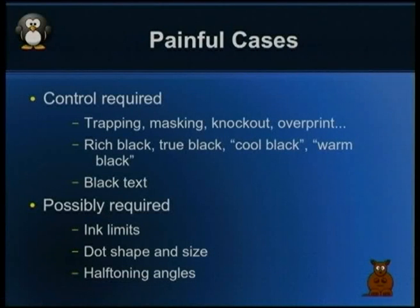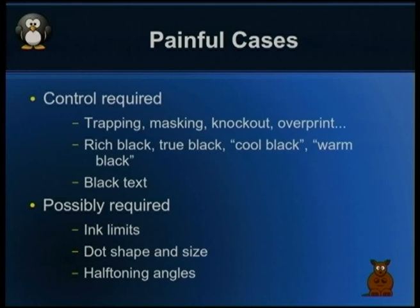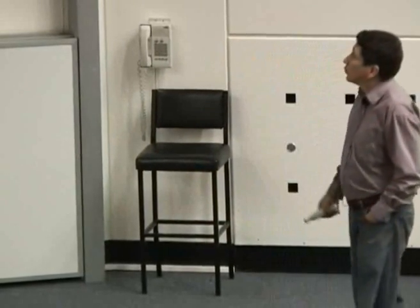So, the state of the field is very interesting, but now moving forward, where is the problem? Where is it still an issue? Well, the painful cases involve trapping, masking, knockout, overprint, and related terms. Some depends where you've been trained and what you're used to. You might know things by different names. Then there's the idea of rich black.